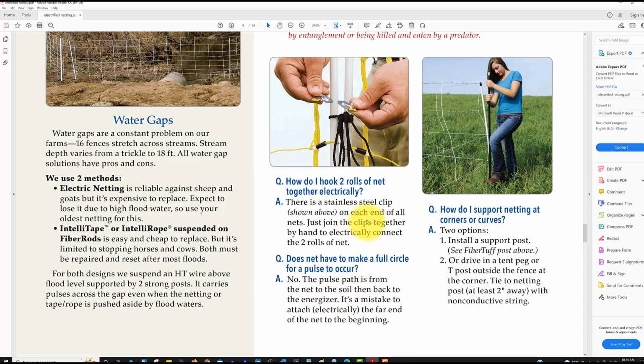And here they're showing you that yes, you can connect the two hooks together, but only if you have 2 rolls or more. This is only to connect multiple rolls. But it's a mistake, like they said, to connect the far end of the net to the beginning. So as you saw, it's a mistake, which is something that I tell people all the time.